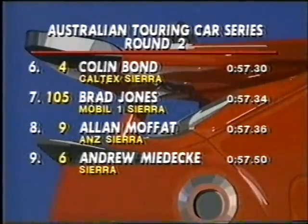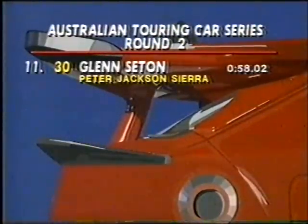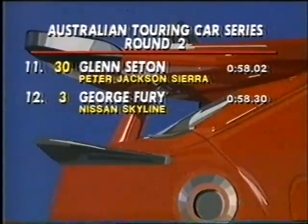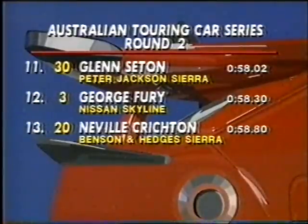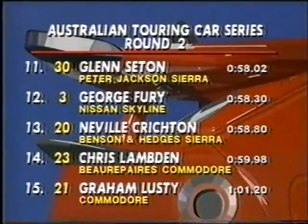The first of the non-Fords, Jim Richards, position 10, Nissan Skyline Turbo, 57.86. And then car number 30, Glenn Seton, 58.02. My apologies. Then his teammate George Fury in position 12, Nissan Skyline Turbo at 58.3. Neville Crichton in the second of the Benson and Hedges Ford Sierras, position 13 at 58.8. The first of the Commodores, the Bob Jane entry, Chris Lambden, position 14, 59.98. And Chris was the last driver to break under the 1 minute barrier. Then we had Graham Lusty, position 15 at 61.2.